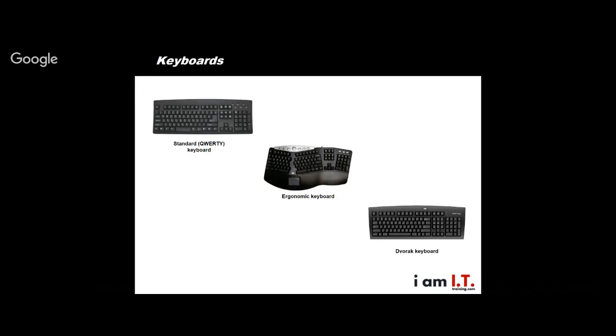Ergonomic keyboards that you see there in the center are ones that have a different shape for them to help us be more comfortable, especially for those that work at a computer 40 or more hours a week. You want to make sure that you have something that is the most comfortable so that you're not causing damage to your wrists or your fingers.